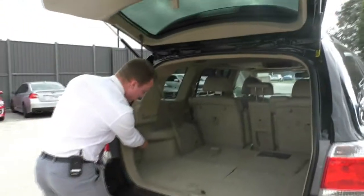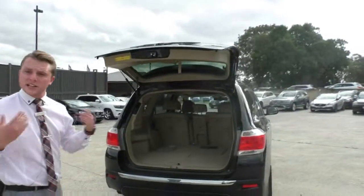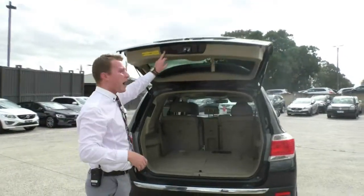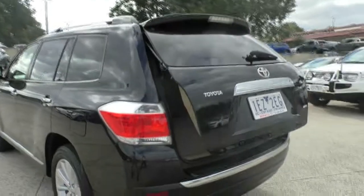Now we do have a 12-volt socket just located here, and overall, just a really, really nice amount of space in the boot of this Kluger. Now this is a power lift gate, so with just a touch of a button, it's going to beep to let us know it's coming up or down, and it's going to go ahead and close down and lock itself right up for you.